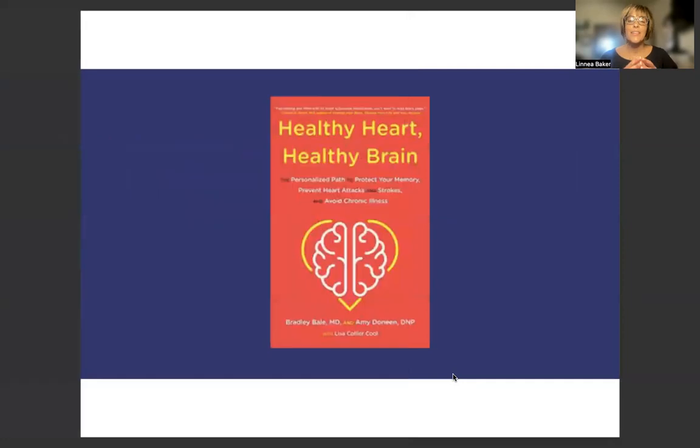Okay. And then this again is a picture of the book, Healthy Heart, Healthy Brain by Dr. Bradley Bale and Amy Doneen, who's a doctorate of nurse practitioner. And I highly encourage you guys to get this book on Amazon. It's very powerful. It gets me really excited. I've been in healthcare a long time. Like I said, the majority of my experience was in cardiovascular. So if I get excited about this, you guys should be excited, okay? This is a big deal.